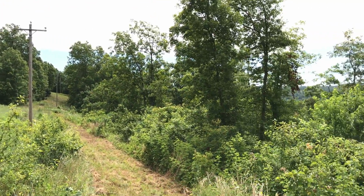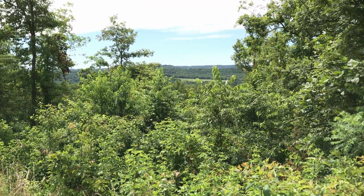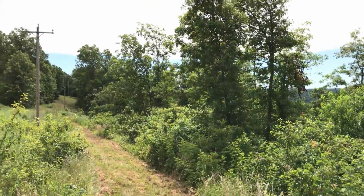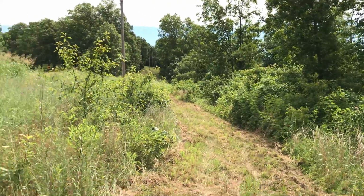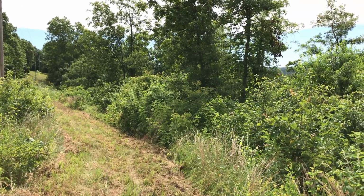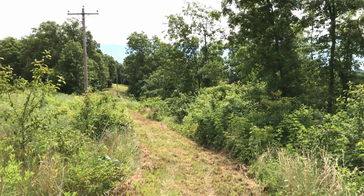So looking to the east, I don't have the map with me, so I don't know exactly how much frontage this has, but I believe it's around 300 feet of frontage. And it's level enough here that you could certainly do a building site or a camping site right here on the north end.